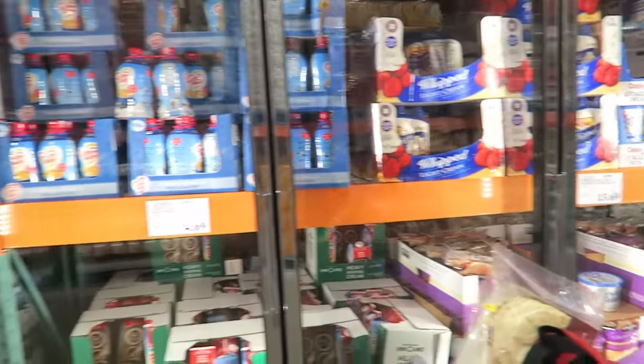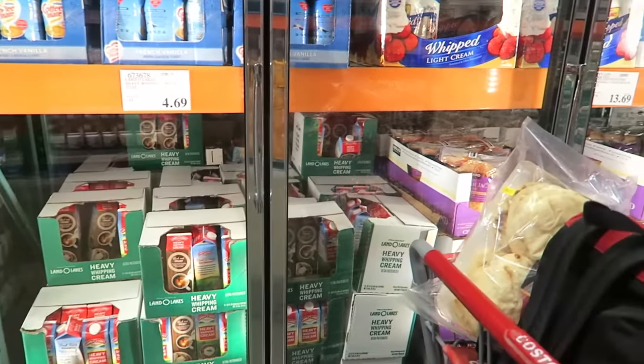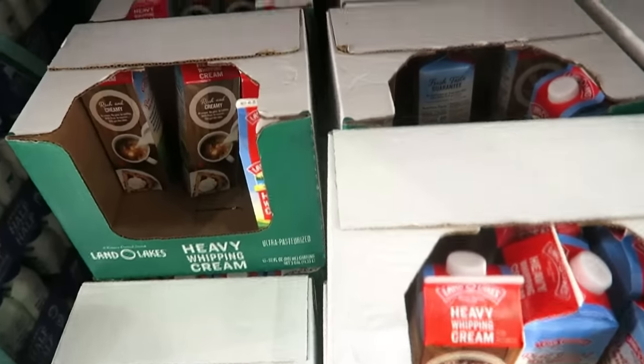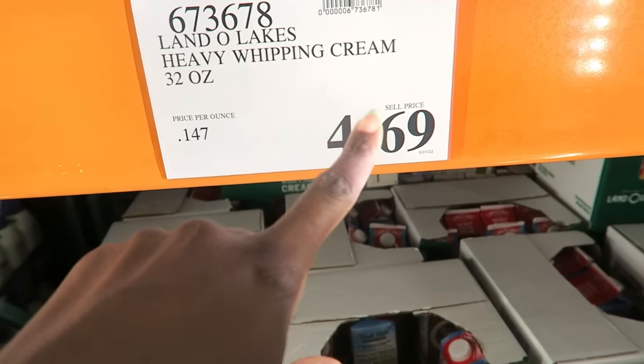And I was looking to see if they still have the Starbucks coffee creamer, because he really liked that. I'll have to look to see if they still have it. Wow, Costco heavy cream. Jeez. This used to be three something last year, and before that it was like two something.